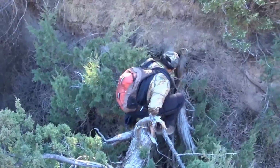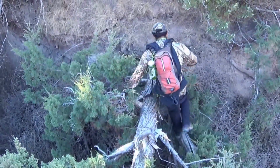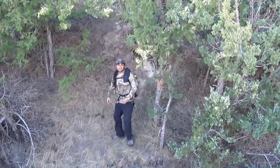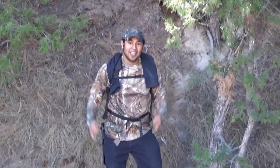I mean, about all we did was we had to take out some branches so that it made it easier to get across. That's about it. Heck yeah. We're not the best at crossing trees, but we can do it.